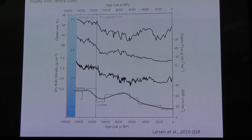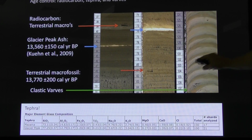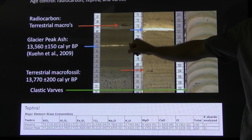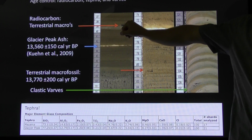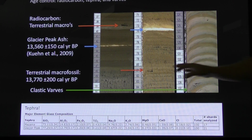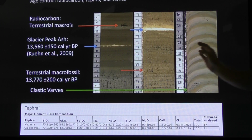And your numbers alongside are centimeters? These are centimeters, yep. These are just 3 examples of 15 or 20 centimeter thick portions or intervals of the cores from different lakes, showing how these volcanic tephra layers are expressed, how we see macrofossils. This is a small piece of a fir cone that we dated, and then are these glacial varves. So that's not one continuous core. Nope, this is from, I think, Taggart Lake here, Jenny Lake, and this is Phelps Lake. These are just different examples of the type of sediment we're pulling up.